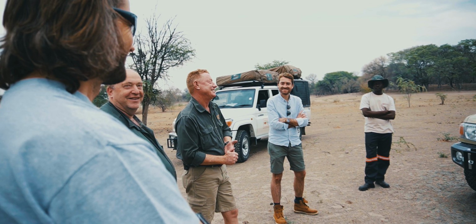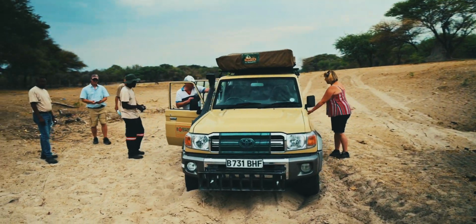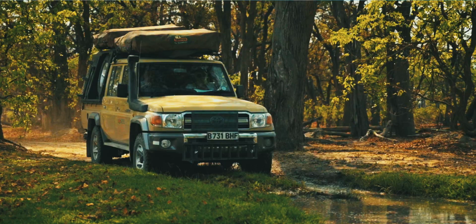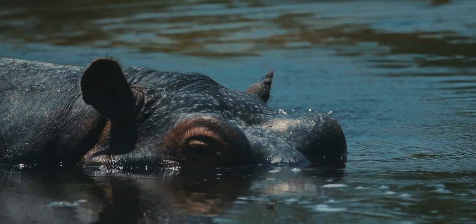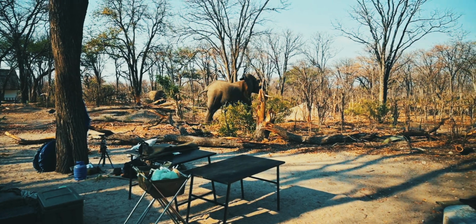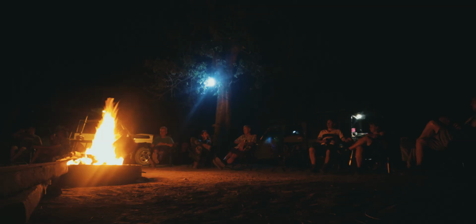In part 2, we continue our African journey by learning how to get stuck in sand and how to get out of it before we head into Moremi Game Reserve, where we saw a myriad of wildlife from afar and up close and personal right inside our camp, all the way to the Big Five.